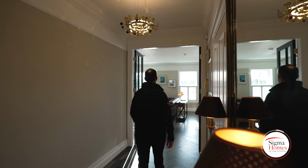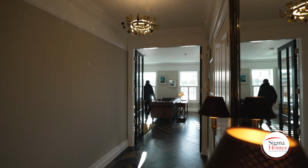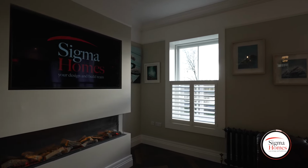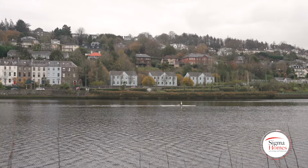What an amazing home. But there's one key feature I haven't mentioned yet. Right outside that window, and I feel like I can touch the water. It's the River Lee, and I can see the water trickling along. I can see the leaves starting to fall off the trees, and I can see people walking by. So not only have we got beauty on the inside, but for the eyes, we've got beauty on the outside.